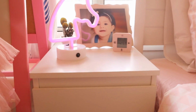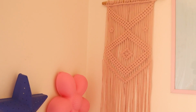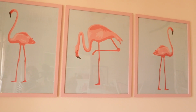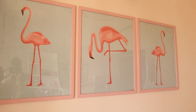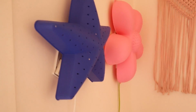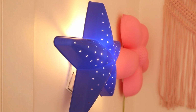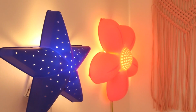Next to that is her bedside table and her cozy bed. These picture frames are also from IKEA. And the flamingo prints are from Pinterest. We have specially got that printed in the size we wanted. And these lights are also from IKEA, and it works great as a night lamp because the light it emits is neither too bright nor too dull.